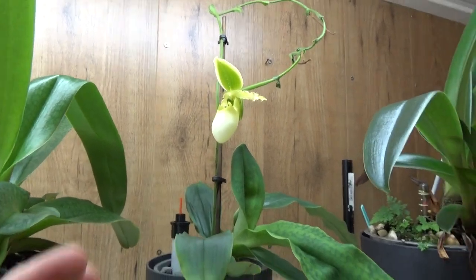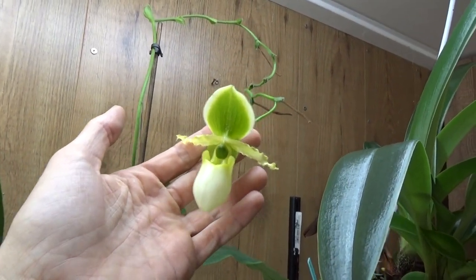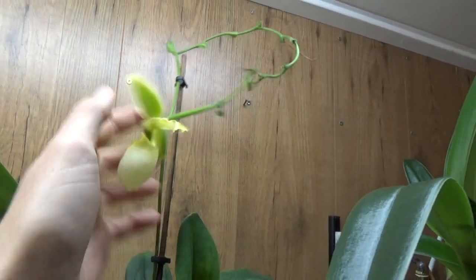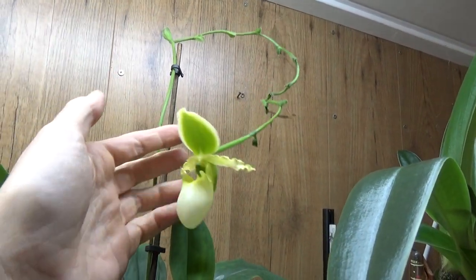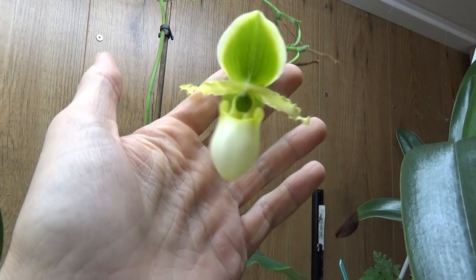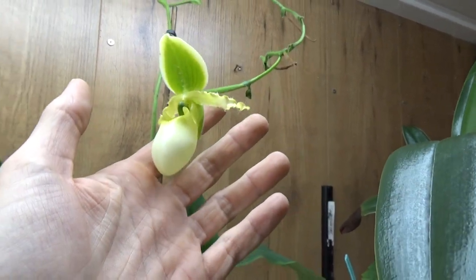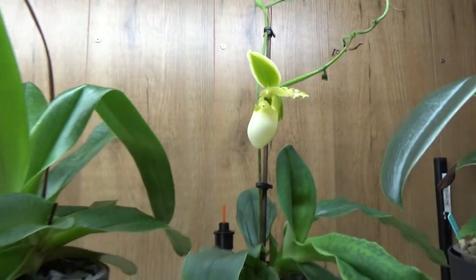2023. And we are starting with the Paphiopedilum Pinocchio alba, still in bloom. As you can see, a very long spike, a sequential bloomer. And this one has very nice, very beautiful colors and shape. So that's the first one.